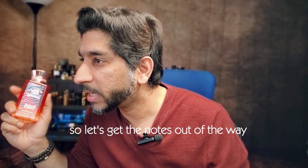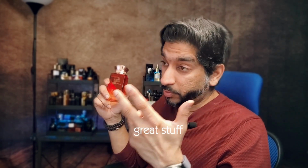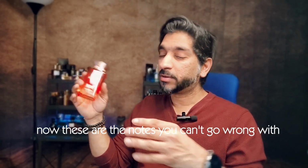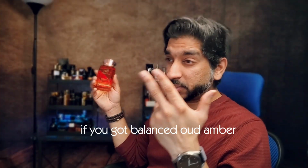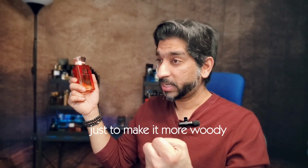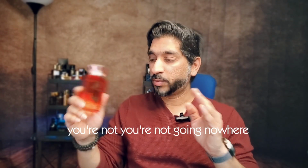So let's get the notes out of the way. Top notes: amber, musk, agarwood. So it has some oud as well. Middle notes: raspberry, great stuff. Rose, good combo. Birch and saffron. These are the notes you can't go wrong with. It is a success formula already. If you got balanced rose, balanced saffron, balanced oud, amber, you're already there. And then the dry down: amberwood, just to make it more woody, geranium, and benzoin. And trust me, if benzoin is done good, you're not going nowhere.